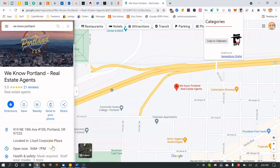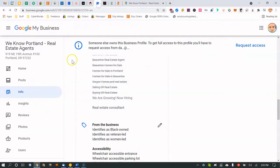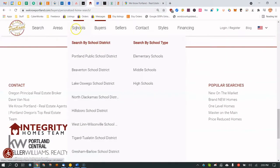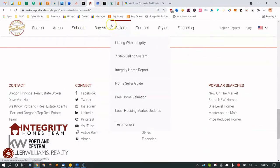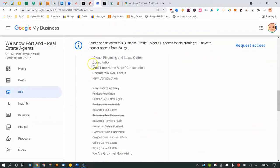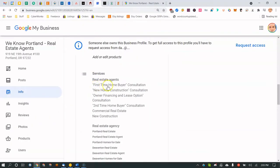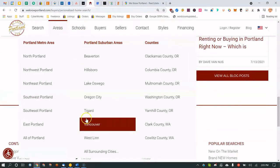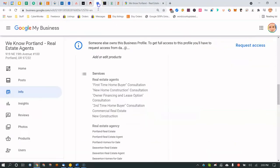Another thing, and this goes back to site structure. It helps Google relate service to website, list, where things are on the website. As you put your services here, you want to make sure you have specific landing pages for those services. So you have, let's say, first time home buyer consultation. You need to have a landing page or a dedicated page to that topic, right? Same thing for these other ones.